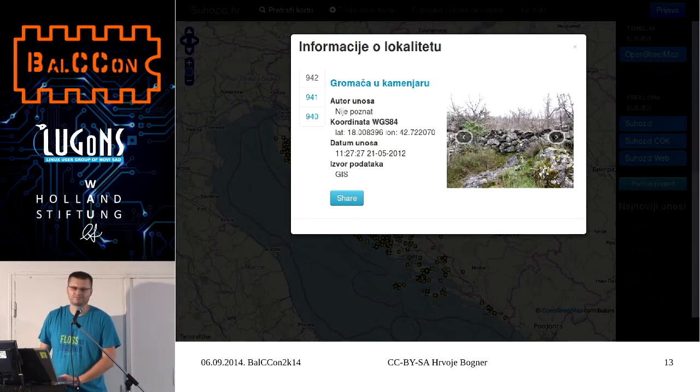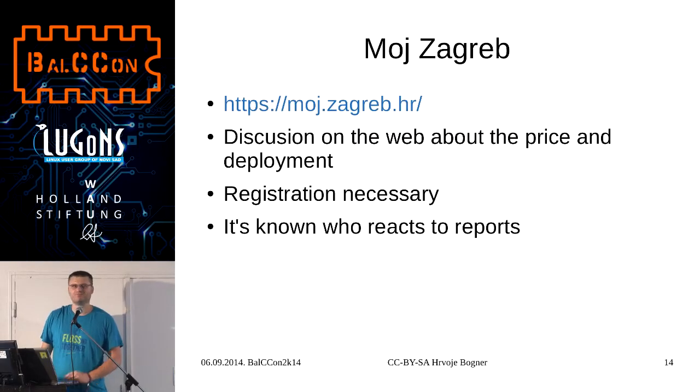Okay, this is part of the presentation. In Zagreb, there is a portal called My Zagreb, or Moj Zagreb. It is, how do you call it, created by public services, so they can gather information about where the holes on the roads are, where the broken fire hydrant is, anything like that. But there was a discussion on the net about the price of the project and the techniques used on it. It was closed source and used C# .NET or something like that. But it also requires registration, that is necessary, and there are public services that reply to those reports.